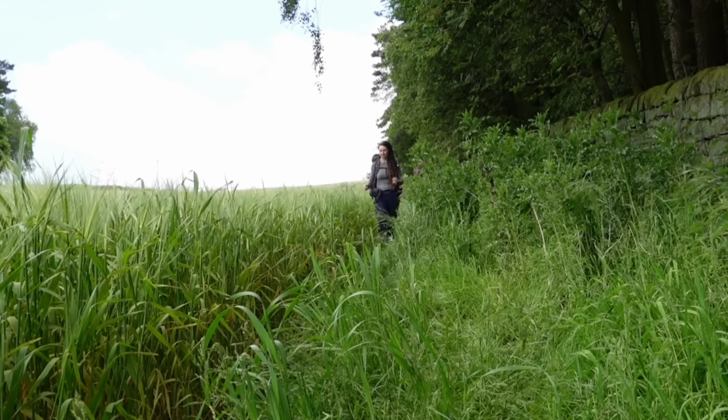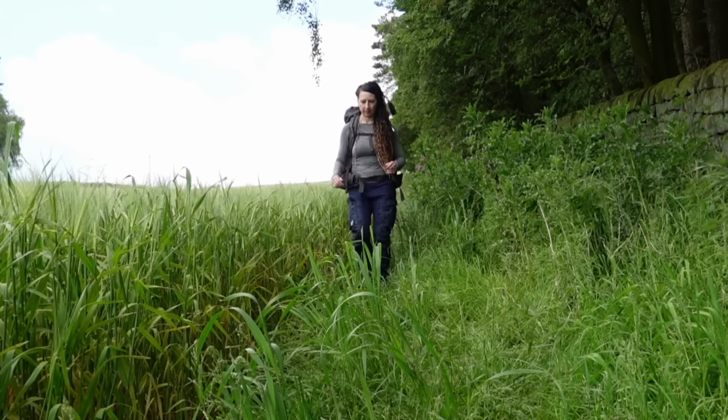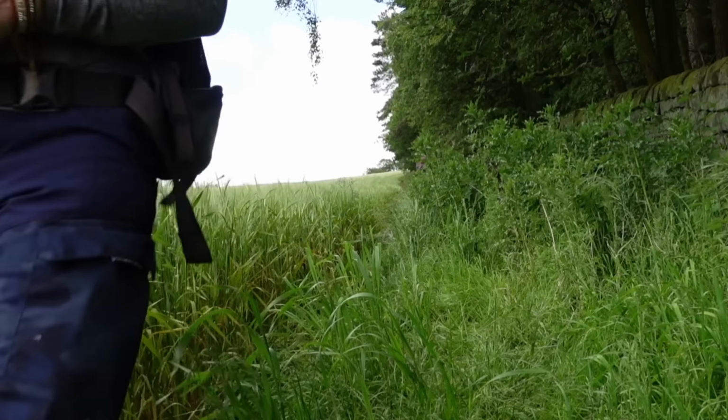I've brought my lunch with me. I thought we'd have a little bit of a camp, set up the tent hopefully, and make some lunch and just enjoy a little day out in the Peak District.